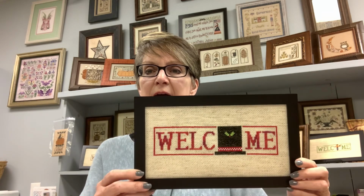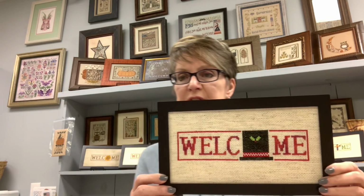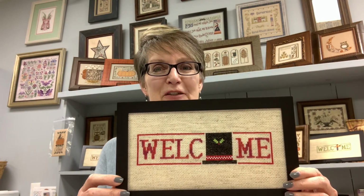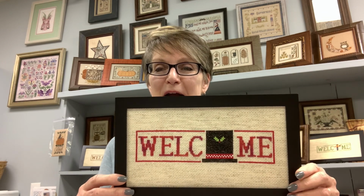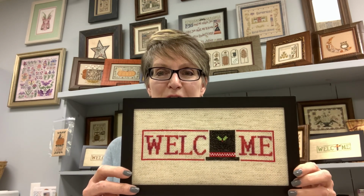And I believe the first couple that she stitched were on 16 count. These are on 14, so they fill up the frame a little bit more. And they're all on different colors, which is kind of fun to do. There's a limited color palette in each design, so it's really easy to change colors and pick a different fabric background. This is the January Snowman hat.